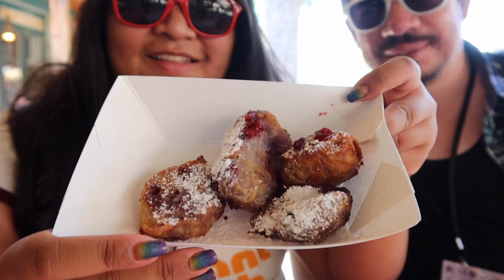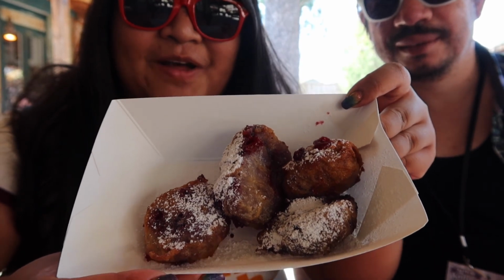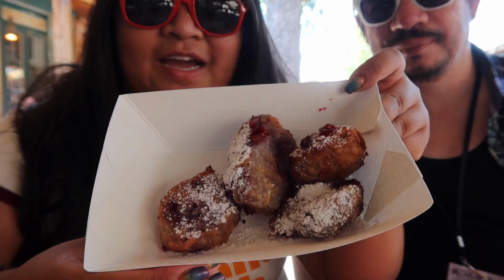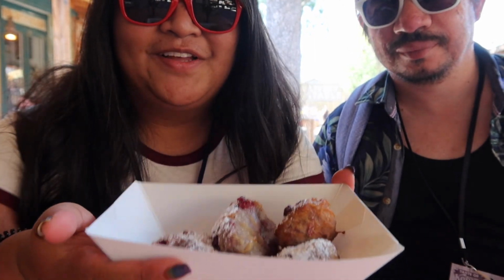Trying to figure out the camera angle, it's kind of weird. My gimbal sits pretty low, but we got our first item and it's dessert. It's boysenberry deep fried pie bites. Yeah, I've been trying to look for boysenberry items. They look really good, they smell really good, so we're gonna give it a go.